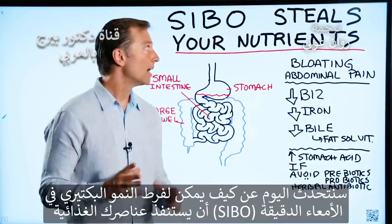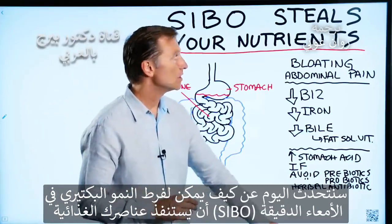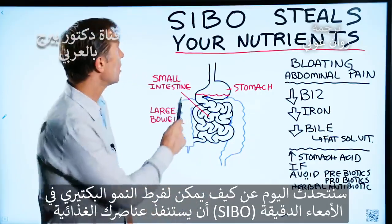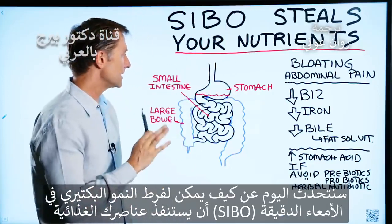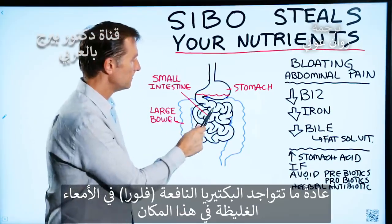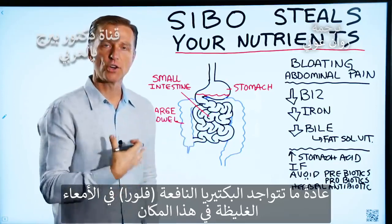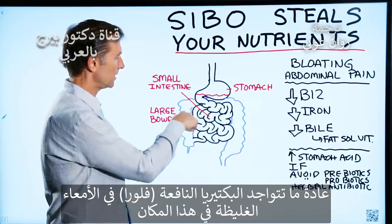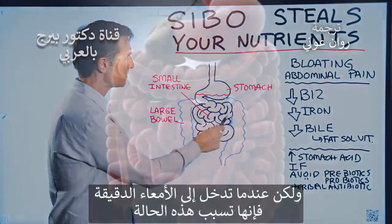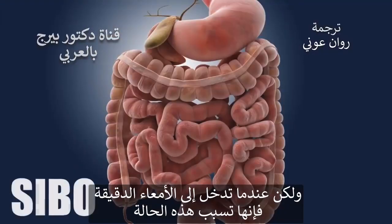So today we're going to talk about how SIBO can steal your nutrients. SIBO is small intestinal bacterial overgrowth, okay? And basically that is this. Normally your flora, your good friendly bacteria, should be in the large intestines right through here. But when it gets into the small intestines, it becomes this.